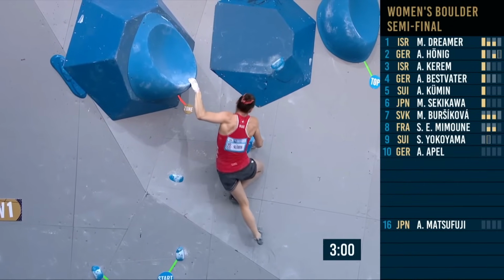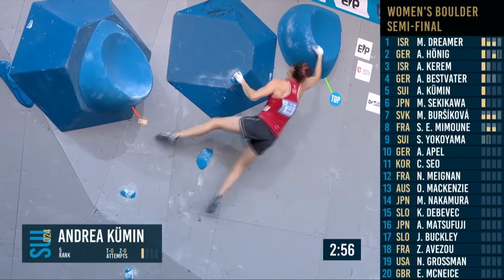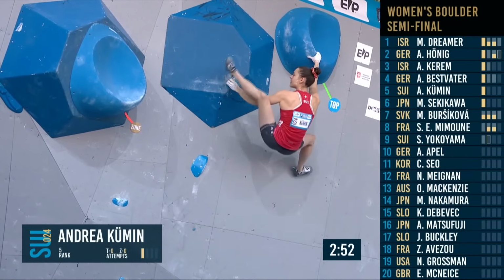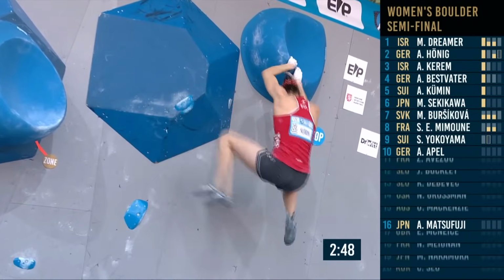So this was a replay of Andrea Kumin. Cross through, that was the danger moment. She pulled the body back in and then an easy jump, a little bit of an adjust and a simple heel to finish things off. Good work from her, she matches.